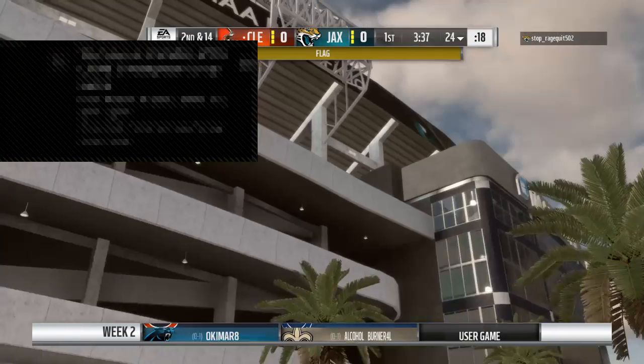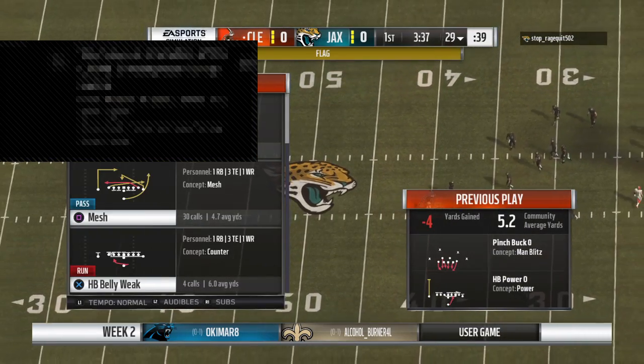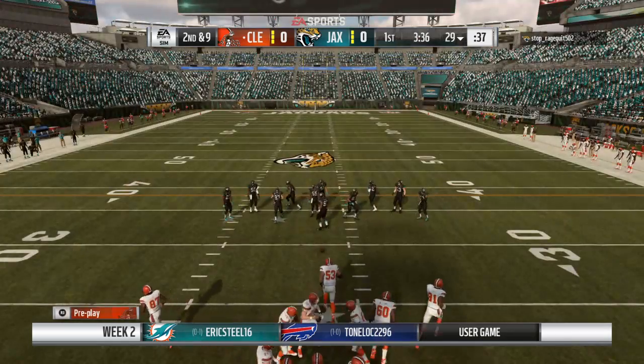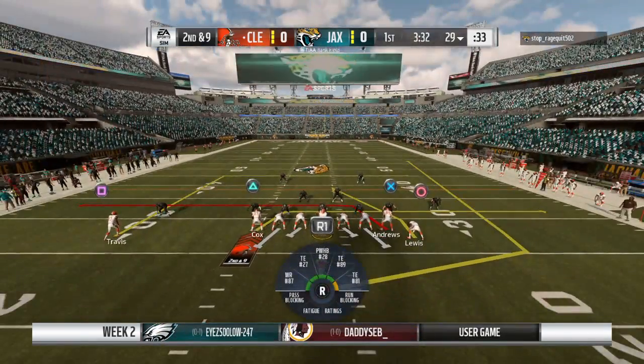And now whistles and a flag, and I think we got a jump here. Jumpy on the right side of the line. Sometimes when you're on the end, a little bit farther away from the ball, any type of movement will get you to jump, and that's exactly what happened there.